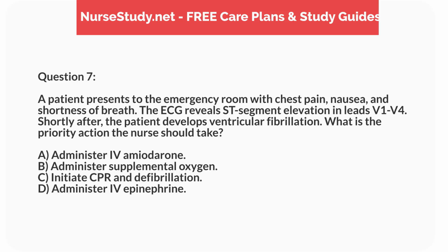Question 7. A patient presents to the emergency room with chest pain, nausea, and shortness of breath. The ECG reveals ST segment elevation in leads V1 to V4. Shortly after, the patient develops ventricular fibrillation. What is the priority action the nurse should take?